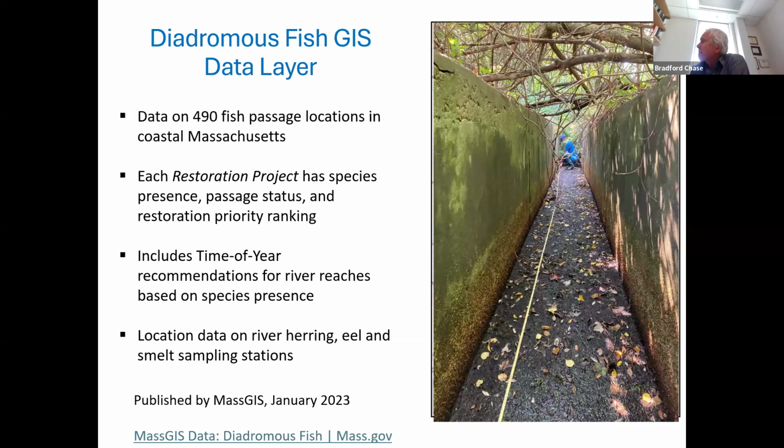Another update. I meant to say this data layer will connect to a survey update of all fish runs in Massachusetts, which is occurring now. This survey was last done 20 years ago. Before that, it was done in the late 1960s, and the first survey was conducted around 1920. And so we're going to update that survey, and it will be fully integrated to this GIS data layer.